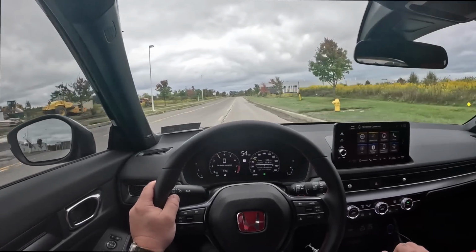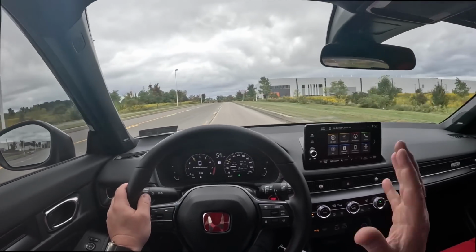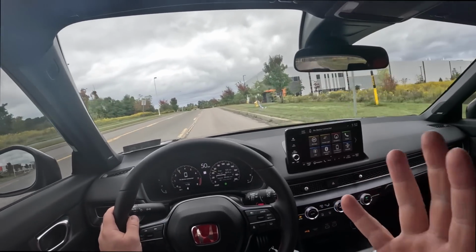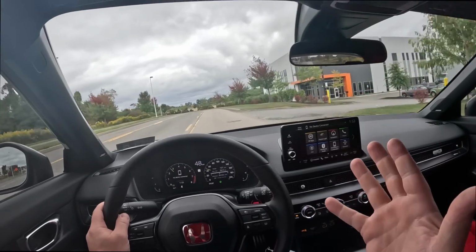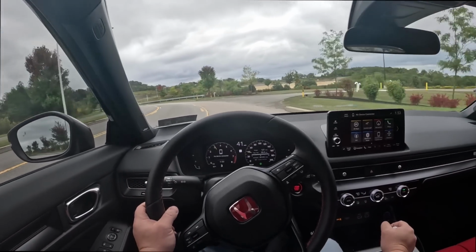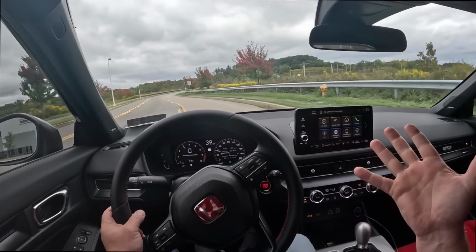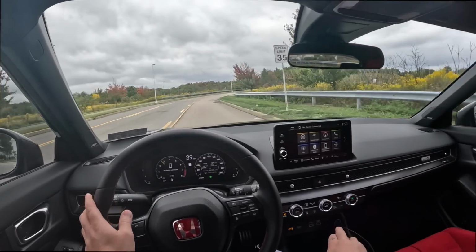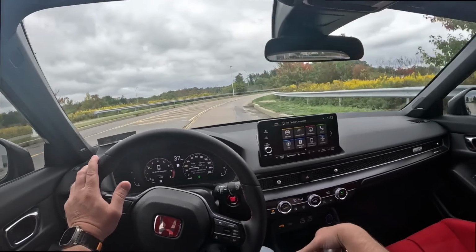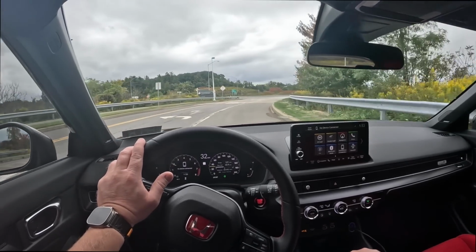Fun and nimble. That's what I would have to say about this car. Can you imagine if it had like 200 more horsepower and it was all-wheel drive? Ooh. Now that would be fun. You can't really have all that much horsepower when you have a front-wheel drive car because of the weight distribution, and you're definitely not going to have a lot of traction.